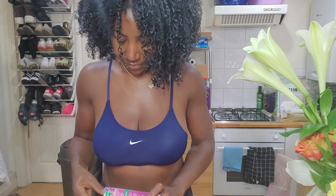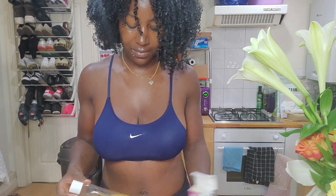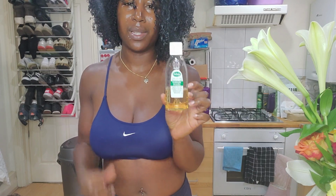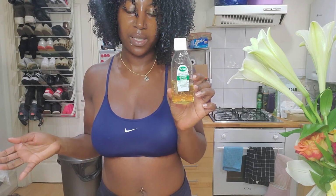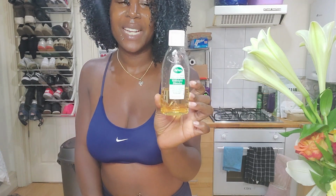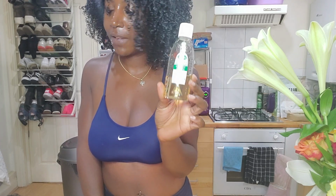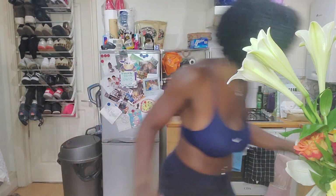Zaflora. So this is my main cleaner that I use in the flat now. I use it in the bathroom, I use it in the kitchen. That's pretty much it. But it just makes sense to use this. Obviously, this is a plastic bottle and it's not a sustainable bottle, but in regards to something that you'd normally use for cleaning, let me find something actually.